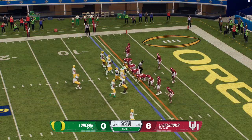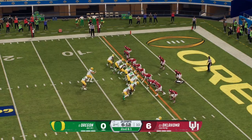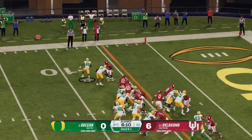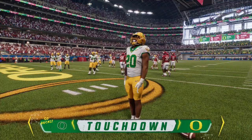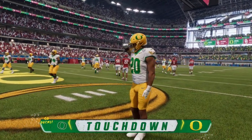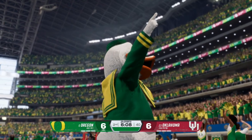So here comes 2nd down now. Every play important down here in the red zone. Looking for some space. It's Hughes, and he fights in for the score. Touchdown, Ducks. Well, they slowed the game down with a long, winding drive to produce a touchdown.